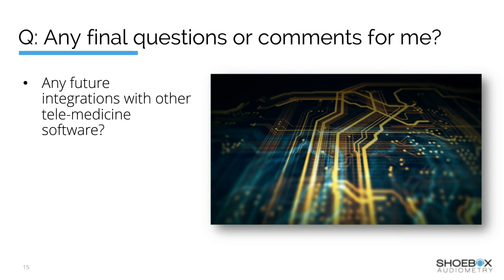I know that one that we had discussed previously was, what are the possibilities of future integrations with other telemedicine software. I'll speak to that one first, and if you do have others, happy to answer those. I know we are going to open up the floor to other questions as well from the group. But just so I can cover this one off for you, integrations is a topic that I have to speak to on almost a daily basis. And my go-to answer is, the beauty of a software-based audiometer is that anything is possible.